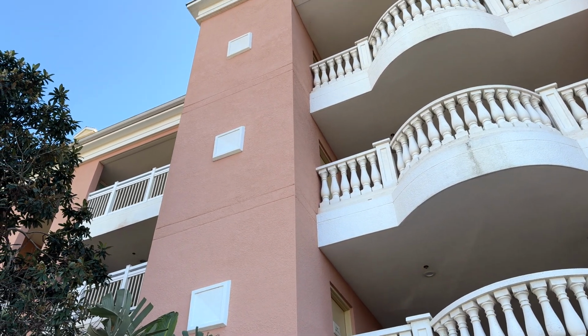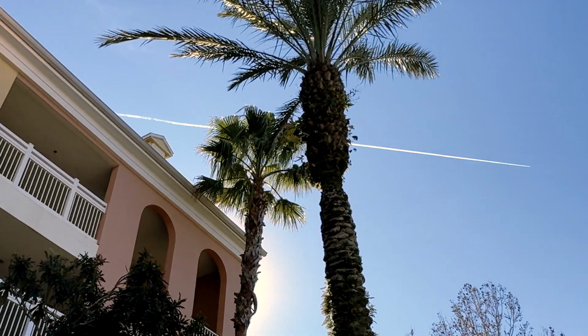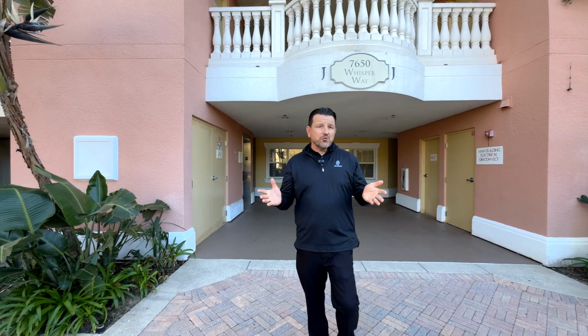What does that deal smell like? Properties in Central Florida don't always have to be fabulous multi-million-dollar mansions. They can be condos, villas, and townhouses. And this is a great example of what a condo might look like, and then maybe what you could turn it into.